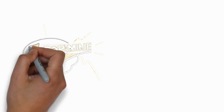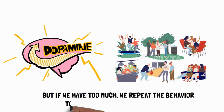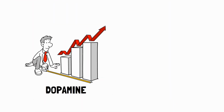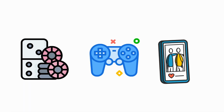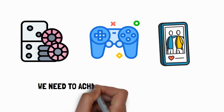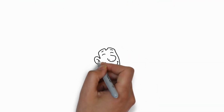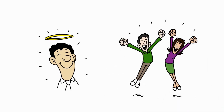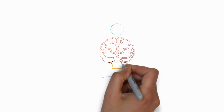We get dopamine spikes from all kinds of pleasurable activities. But if we have too much, we repeat the behavior to excess, even if it's bad for us. We actually tend to get our highest levels of dopamine for unexpected rewards. This is why gambling, mobile gaming, and checking phones are such addicting activities. To get past this, we need to achieve a state of regulation or a form of homeostasis. We need to increase our tolerance to gain authentic pleasure from all things, especially those hard, low dopamine tasks we no longer wish to do. In other words, we need a detox.